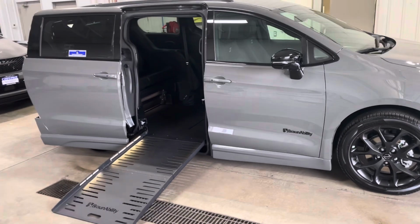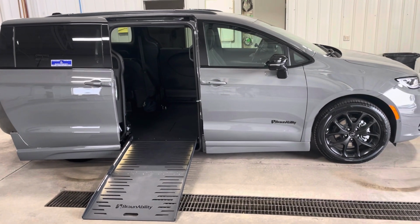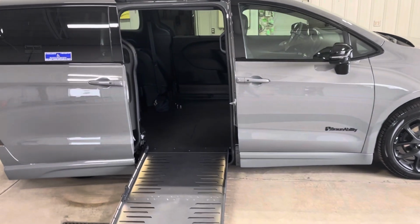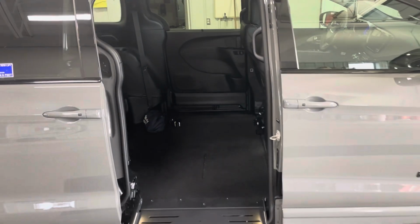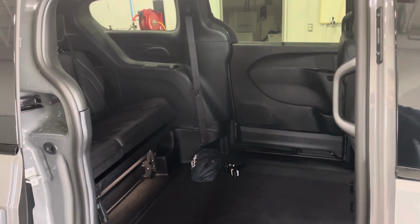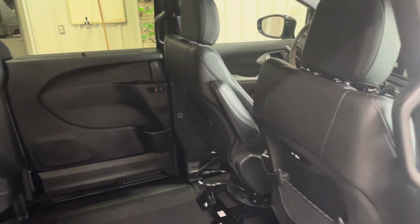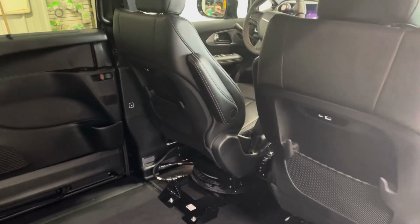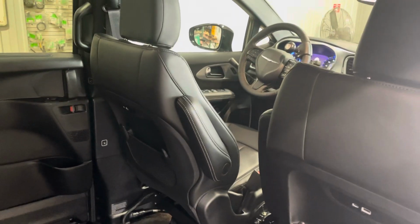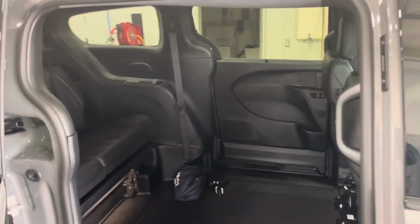First one we'll take a look at, as you saw, is a fold-out ramp. This features a 10-inch lowered floor, which is going to give us 52.5 inches through that side door. Able to support both power and manual wheelchairs. However, in most cases, this modification is a little bit more ideal for a manual wheelchair user. This has been set up for a manual wheelchair user, and we've also installed into this a transfer seat, as well as hand controls. Able to support 3 other passengers in the rear.